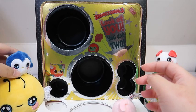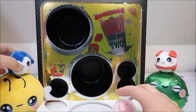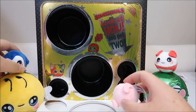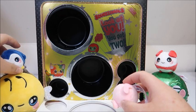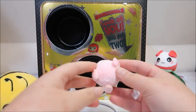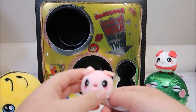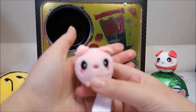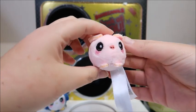I'm not sure, how many did we get so far? We have 5. Oh no, I think that's it. I think these were the last 2. Okay. He's just gonna have to hang out there. And the other one is the little piggy. Look how cute. If it'll focus on him, because there's too much going on.